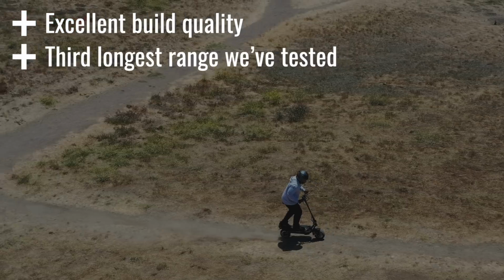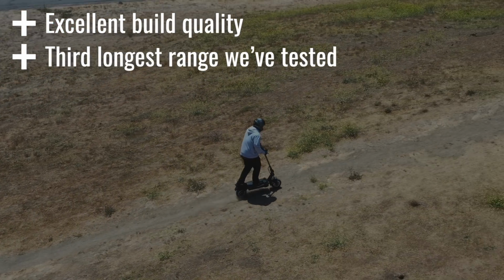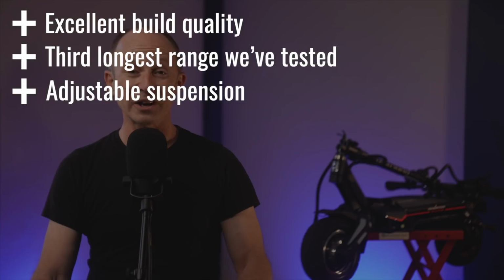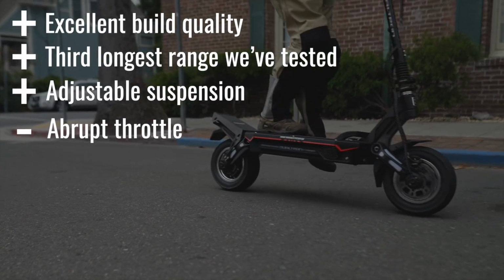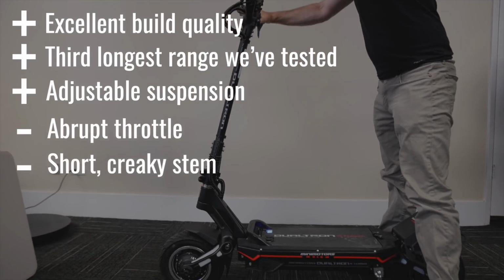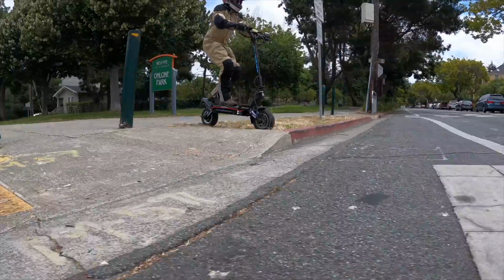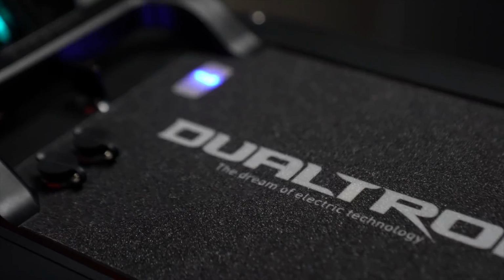Pros include excellent build quality, the 3rd longest range of any scooter we've ever tested, and adjustable suspension. Cons include abrupt throttle and short, creaky stem. The Storm is a scooter people are gonna have strong reactions to. If you like intense, in-your-face scooters, you're gonna like it right out of the box.